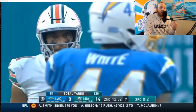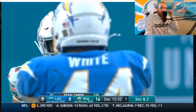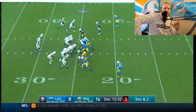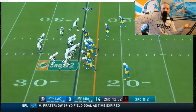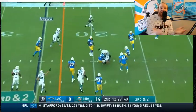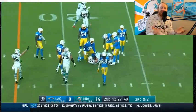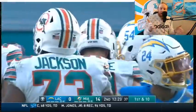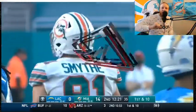Alrighty, so we get 3rd and 2 now. Tua, another 3rd down. Can he pick it up? He's been a little spotty on third down, so he got bailed out because of the 4th down. But here it is, 3rd and 2. Once again, the shovel pass. We see every team is incorporating these passes, the fake to the running back, and then the tight end kind of curls in a little bit.